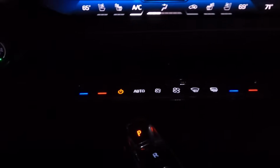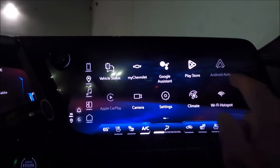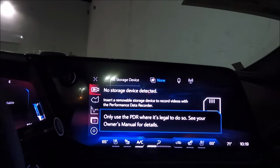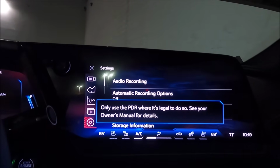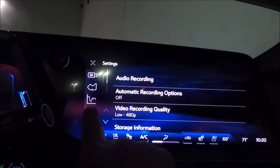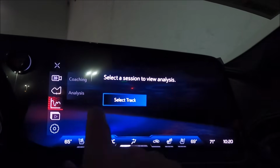Just thought you guys would really appreciate seeing these buttons lit up at night. Much bigger screen now for 2026. See if you got anything going on with the PDR setting. It's supposed to be new for 26 as well. Okay. Let's go into our settings. And it's just initial settings. That's if you want to do your automatic recording. Haven't recorded anything yet. This is the new coaching analysis.